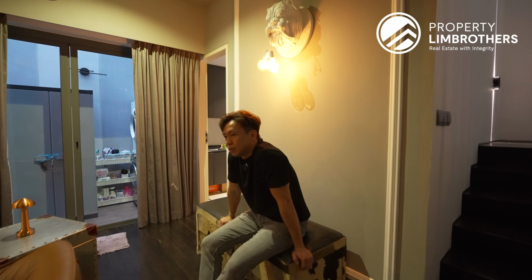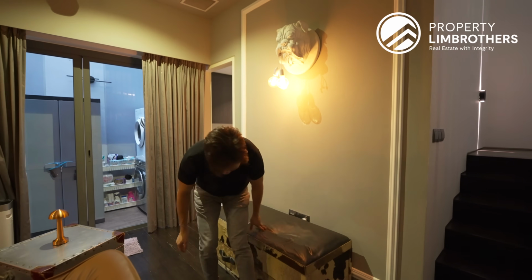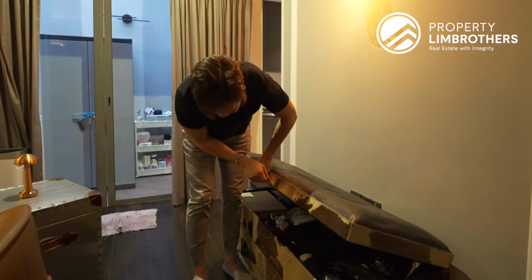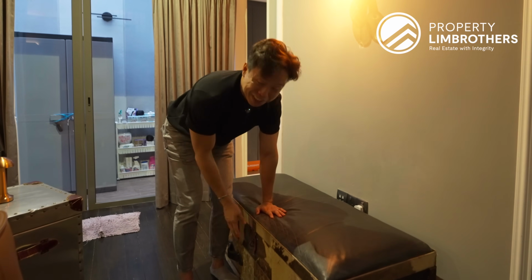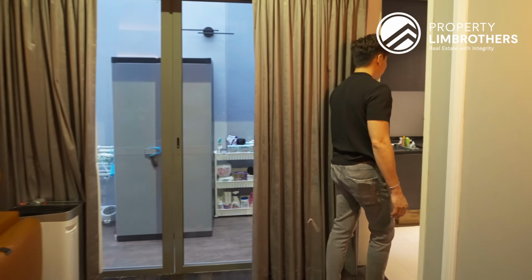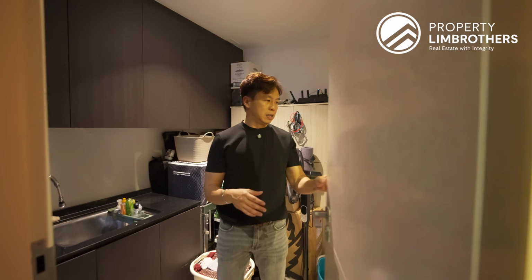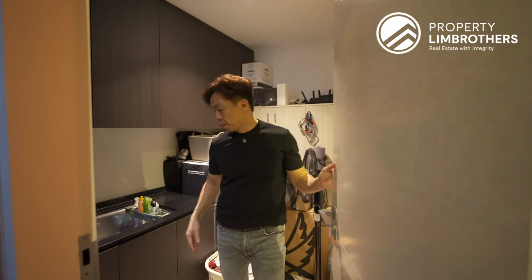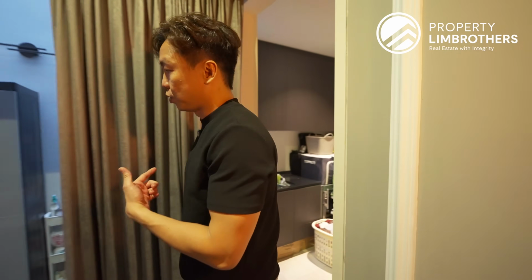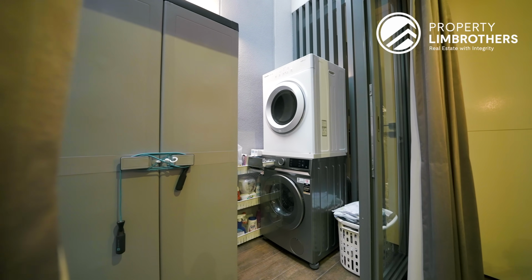I'm sitting on a, is this a chest, treasure chest? I don't know what's inside. Let me just check it out. Oh wait, it's the store. This is store stuff. Okay, so by right, this looks like an original kitchen. There's actually a bathroom here. So now it's of course utilized as storage space, but you can of course use it back. The sink is still there. There's an area here, air well, that you can put in your washer cum dryer.